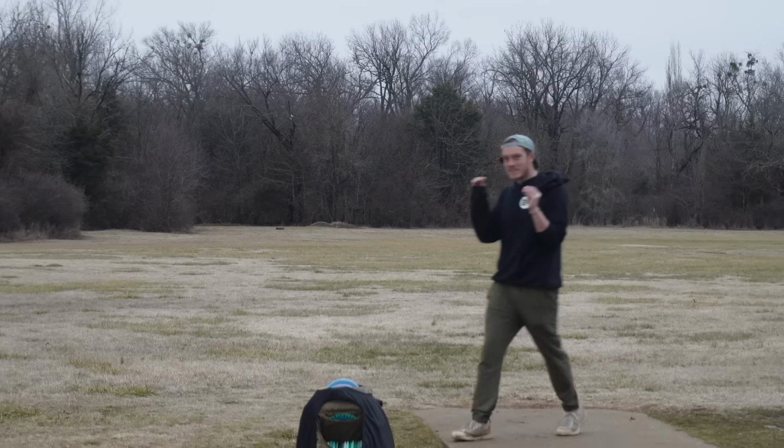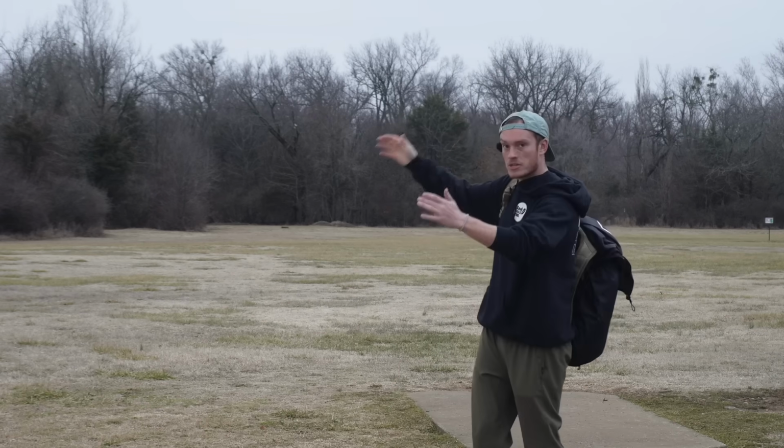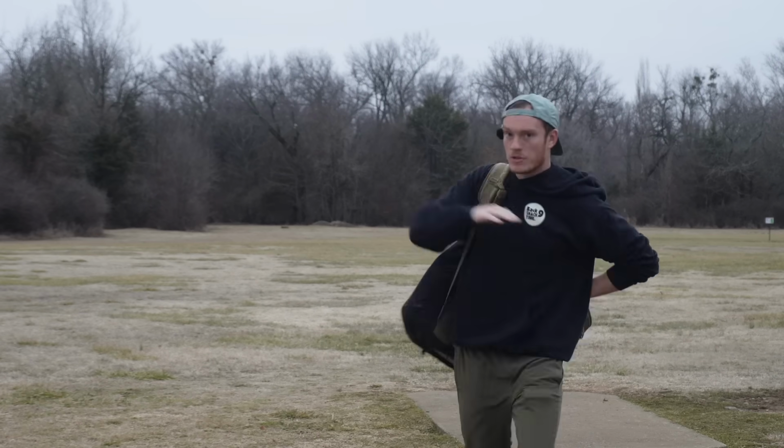That should be good. I got enough distance, I think. Of course, more is better, but you don't want to be too far right because that makes your second shot so much harder, and you don't want to be too inside or else you literally have zero look at the basket. Needed just a little bit more distance.